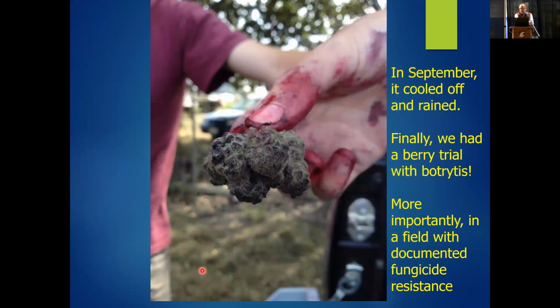This is, I can't remember. I think it's Chester. But it's one that comes on later in the season when it's cooled off, the rains increased, and it's picked for a long time. It has had a lot of fungicide applications, so a lot of history of these products.